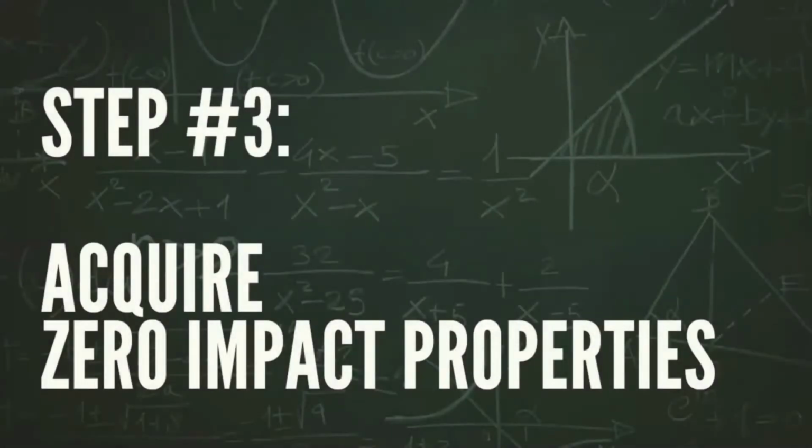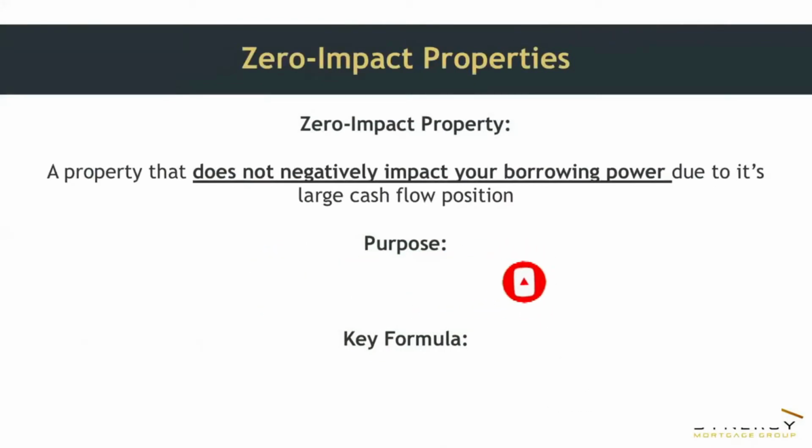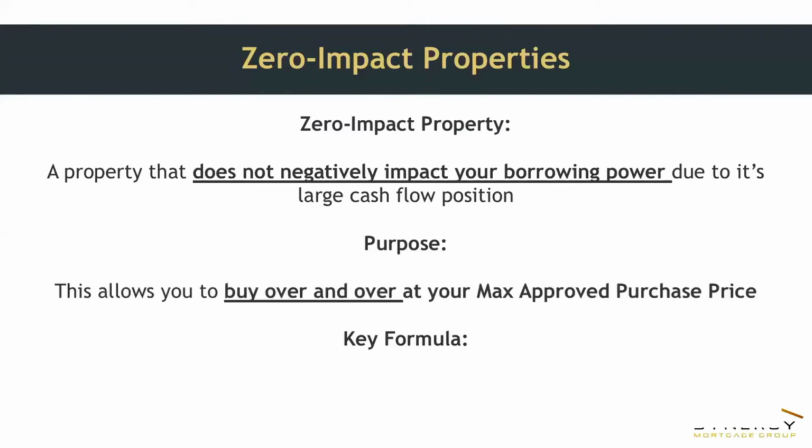Acquiring zero impact properties. So what is a zero impact property? It's pretty simple. It's a property that does not negatively impact your borrowing power due to its large cash flow position. So why do we want to focus on zero impact properties? Well, if you have a pretty modest income, you probably don't qualify for that high of a purchase price in the first place. So if you do buy a rental property, you want to make sure that you still qualify to buy at your maximum purchase price on your second purchase, because you may be limited in the first place. So the purpose of this is it allows you to buy over and over at your maximum purchase price.